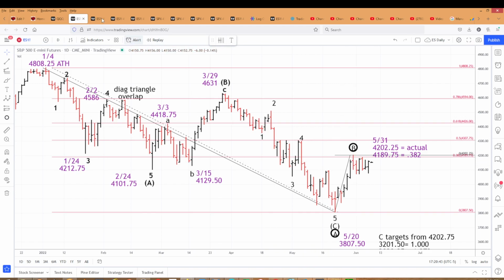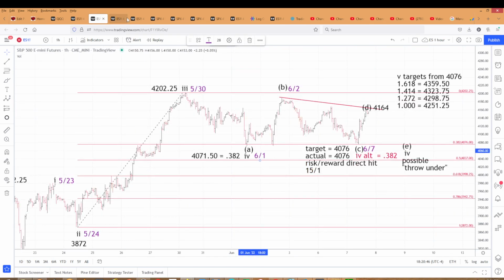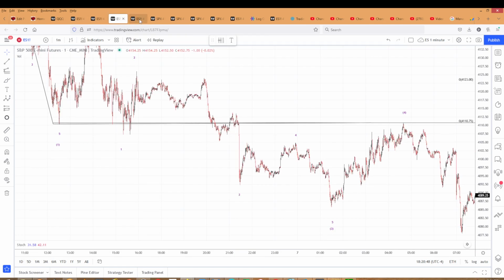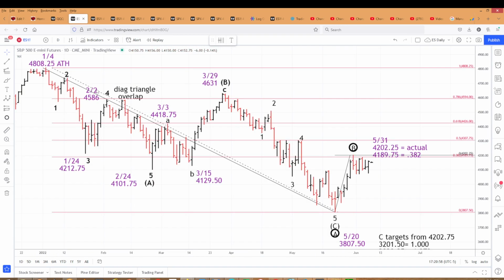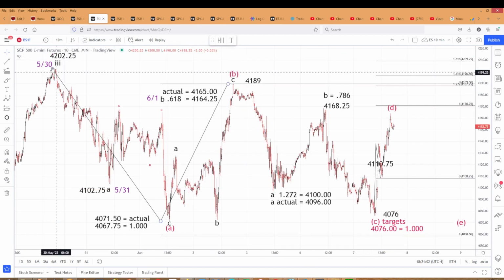I want to show this 10-minute. There it is. I'm going to move it over so I know where it is. On this 10-minute, this is what I was talking about. Wave 3 is up here from that low that we were talking about, that A wave low down there. We got a 1, 2, 3. There is the 3 at 4202.25, all important. We've got an A down in red, a B up in red, parentheses, and a C down.